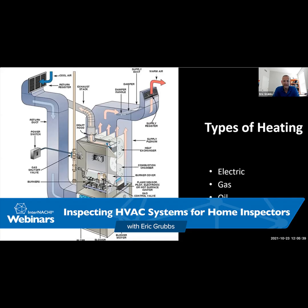Again, here's some pictures of some proper transitions for those flue gases kind of coming out of the home, kind of keeping it away from that combustible material. Also here, it kind of identifies what our products of combustion are. We have carbon dioxide, nitrogen, water vapor, and carbon monoxide. And they've all got to be removed outside the home.